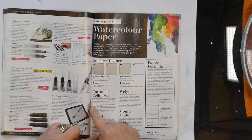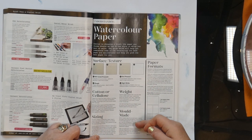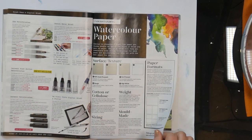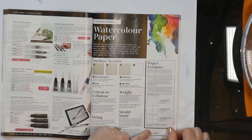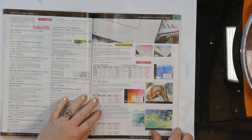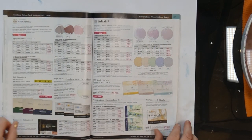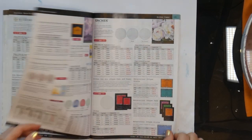But cotton or cellulose, cellulose is wood, is a wood pulp. And then the weight of it, and whether it's mould made or cylinder made, and the sizing, that's the coating that's on the paper. And even here, look, the format of the different ways the paper can be cut and what it's called. So I like this very much. If you're ever in doubt, you can go and just check that out and look.